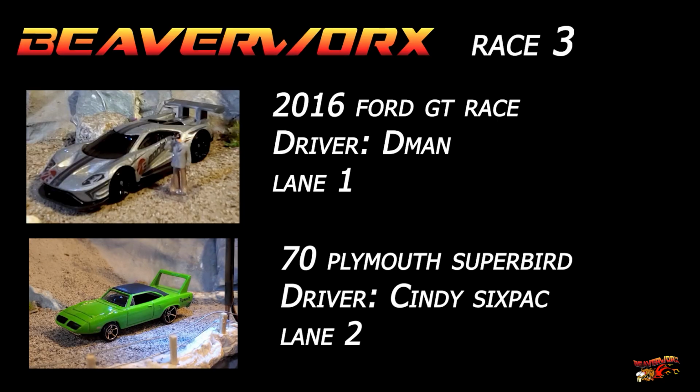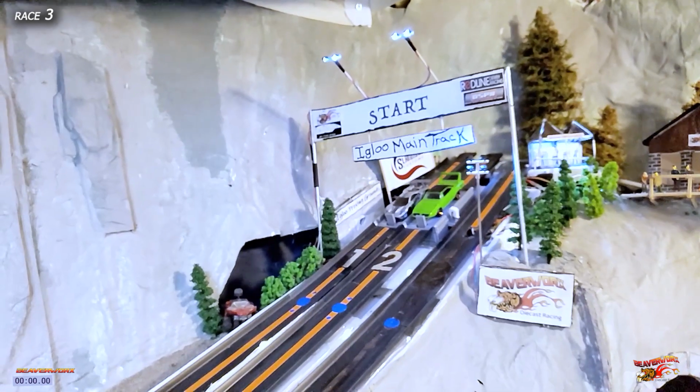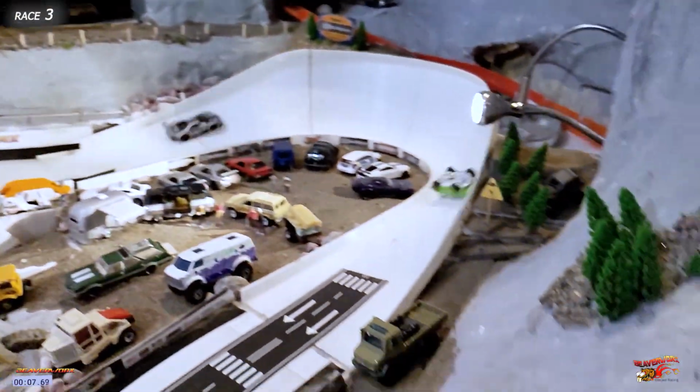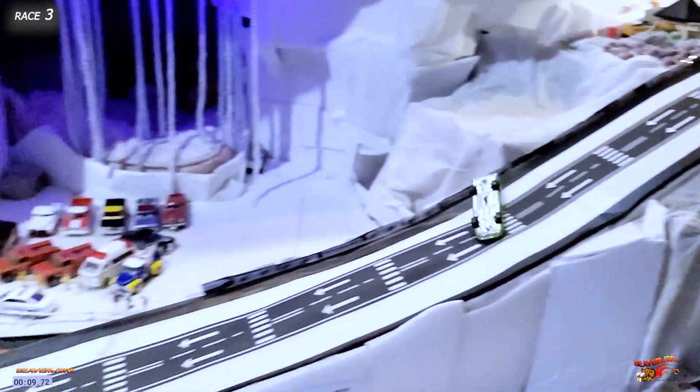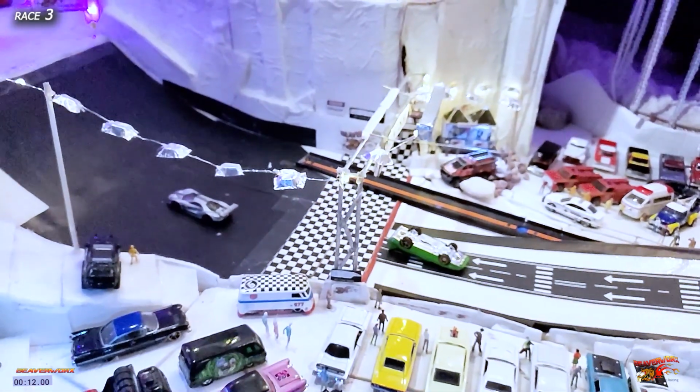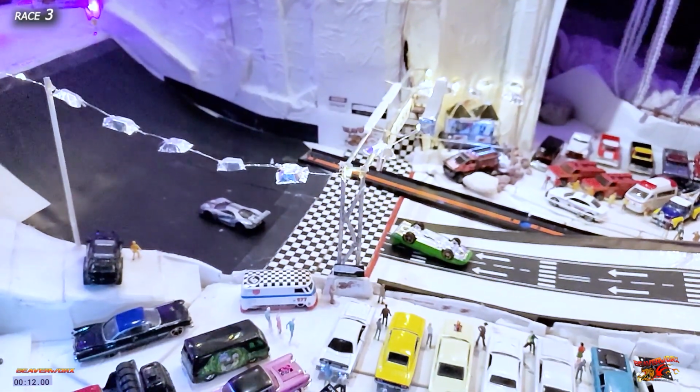Race 3. Superbird back to lane number 2. GT back in lane number 1. Here they go. Again, Superbird gets that big lead, and squirrely through that corner again. Over on her lid, sliding towards the finish. And it's D-Man at the line by just a hair.